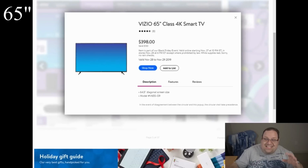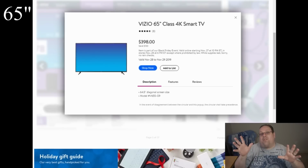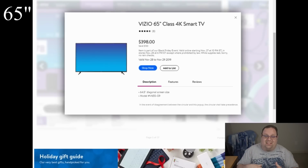But this deal takes the cake for me personally. This is a 65-inch 4K Vizio V Series. This is their value series TVs, but they're no slouch. I mean, $398 for this. And yes, you're only saving $130, but that's $130 off of a TV that's already pretty dang good for the price.